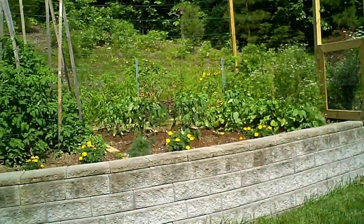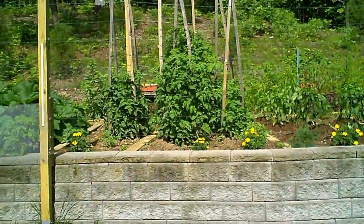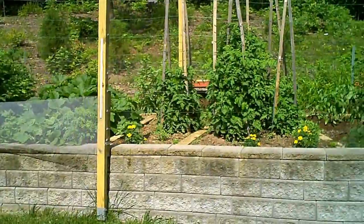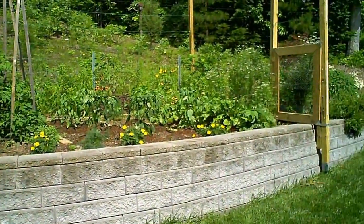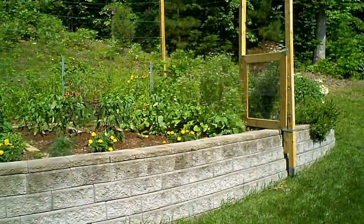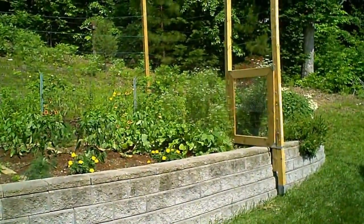Well, you can see that the garden has progressed quite a bit since the last time we were here, and we're very pleased. It's been a wonderful spring, and so far the weather's been great, and so let's go in the garden and just take a look.